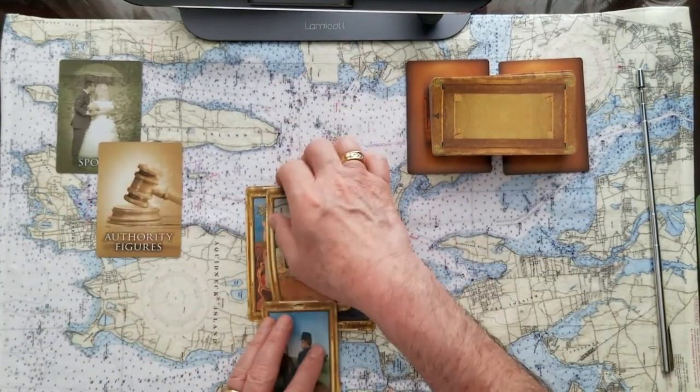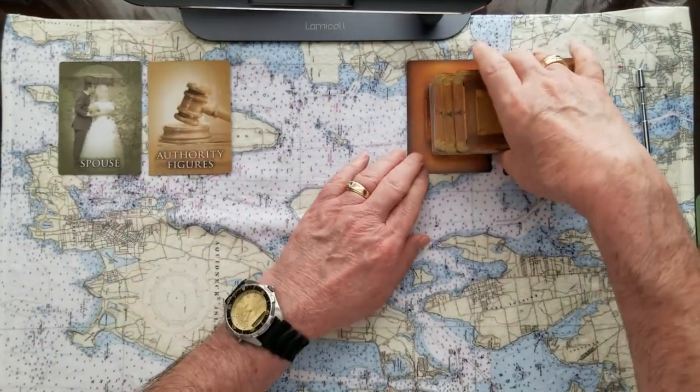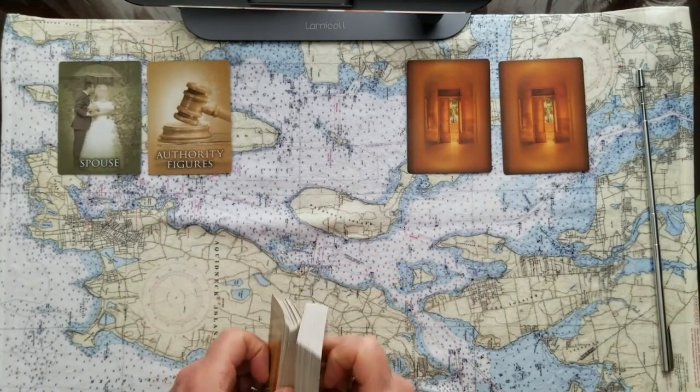That was a little difficult for me, if you couldn't tell. So now we're going to go on to the third card in this divination.